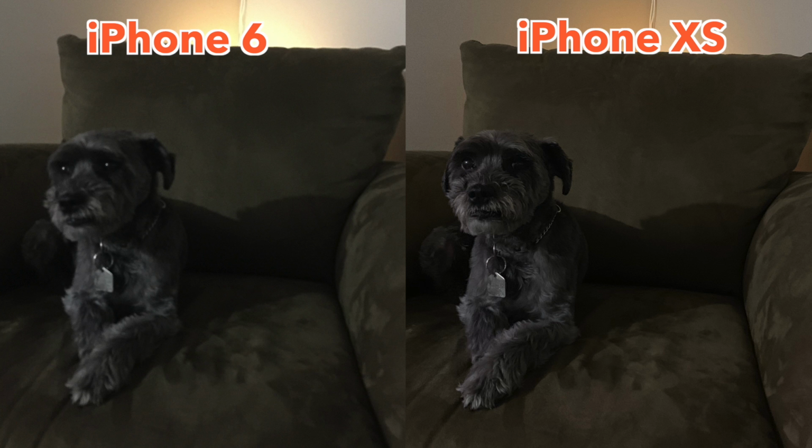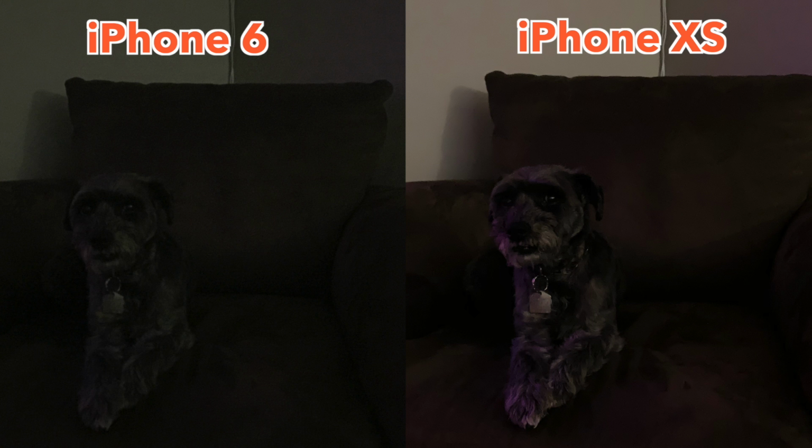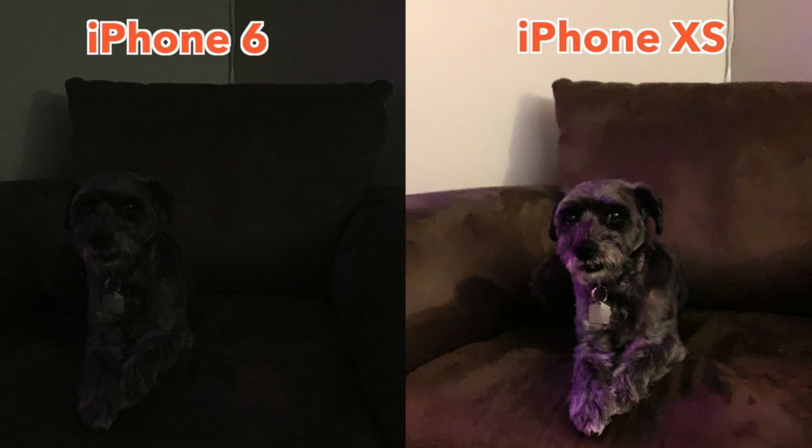And for some, the iPhone 6 photo might actually look better. Now in general, the 2018 iPhones do have less noise in the low light areas, but the strength of the sensor comes into play when you try to take pictures of things in near darkness. You can really bump up the sensitivity of the sensor to get an image. It may not look great, but at least it's something, and that's something that the iPhone 6 can't do.